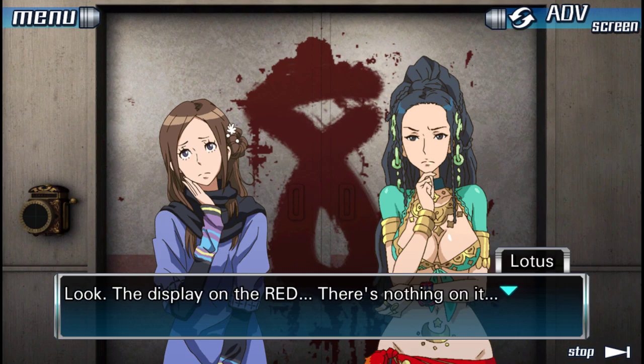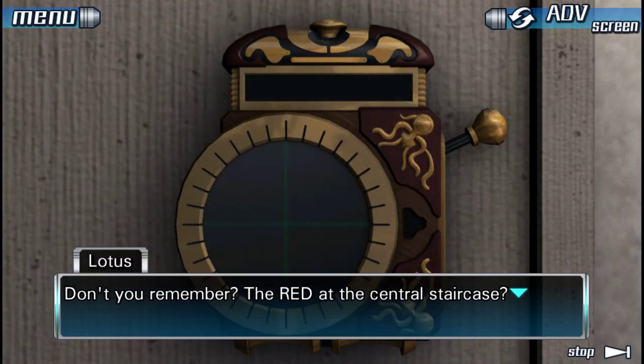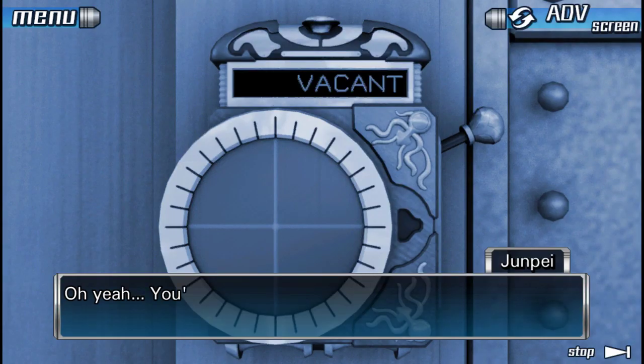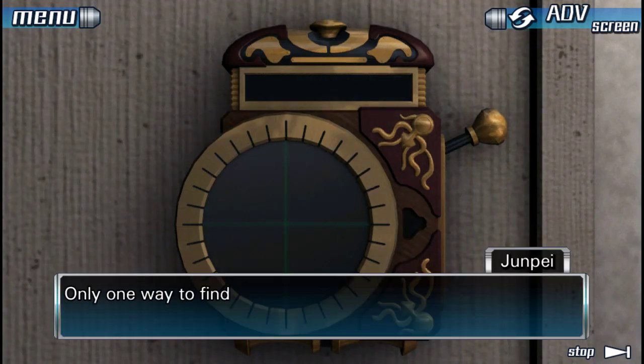There's nothing on it. Huh? Don't you remember? The red at the central staircase? If no one was inside, it said vacant. Oh yeah, you're right. But this one, there's nothing on it. I wonder if it's broken. Only one way to find out.